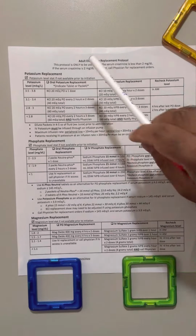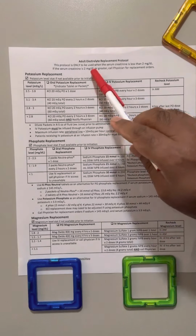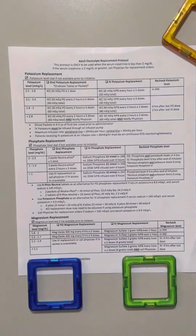You can see this protocol is built for patients with normal renal function. So if a patient's serum creatinine is 2 milligrams per deciliter or greater, then that patient will not qualify for this protocol, which means that the nurse will have to get a patient-specific order for electrolyte replacement for that patient.